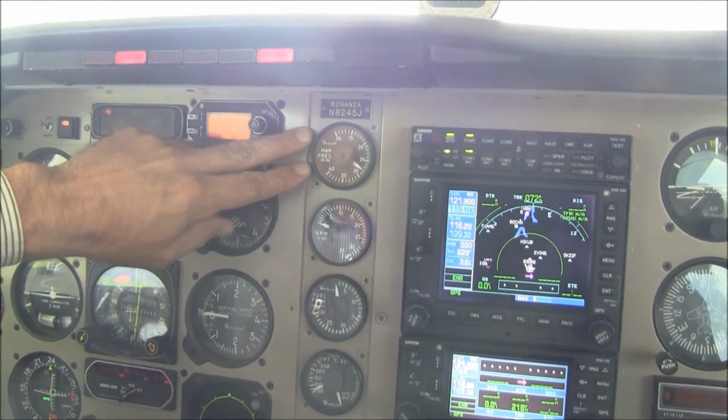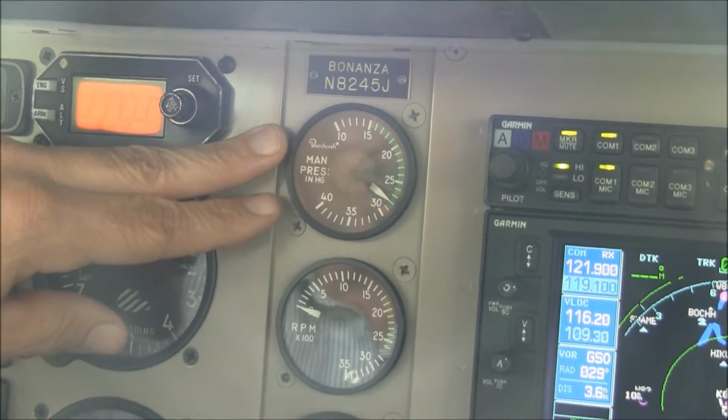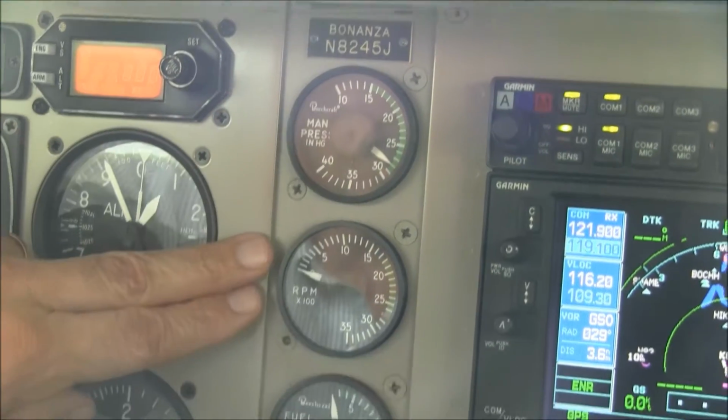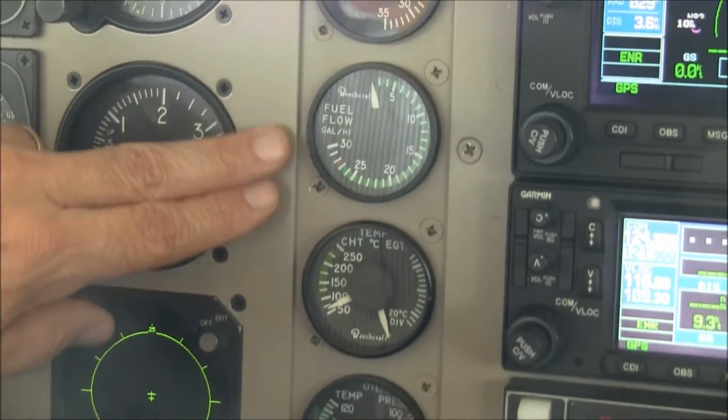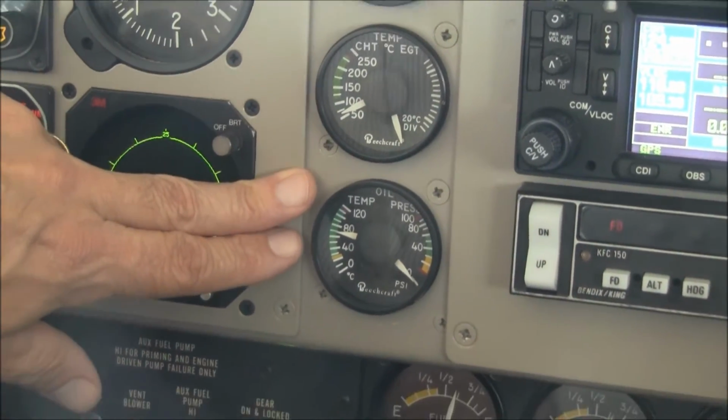Very nice. In 1984, these were changed to more of a King Air style gauges. Quick glance just all the way down: manifold pressure, RPM, fuel flow, CHTs, and an analog EGT gauge, and then oil temperature and oil pressure.